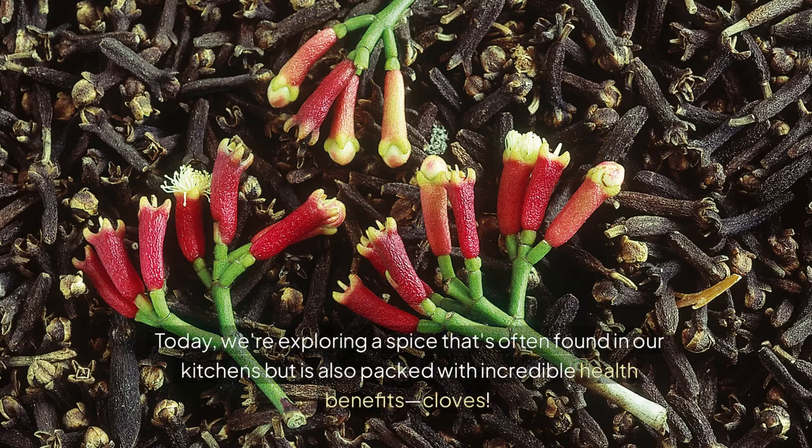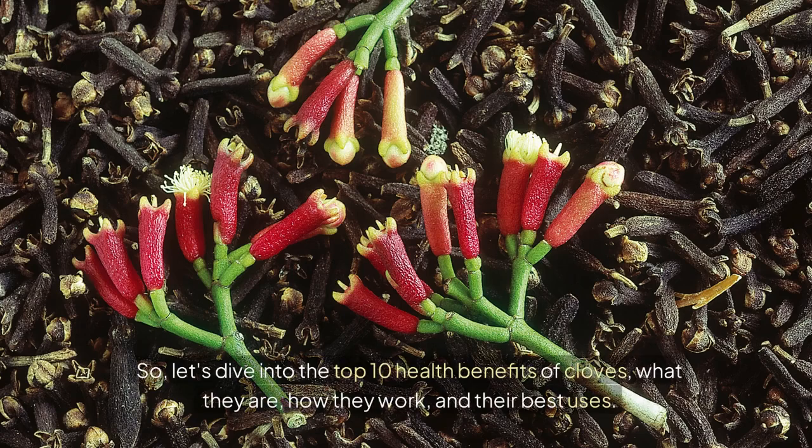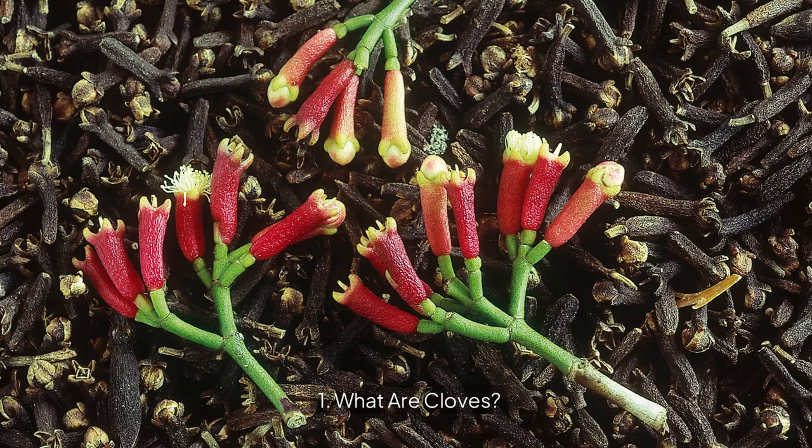Today, we're exploring a spice that's often found in our kitchens but is also packed with incredible health benefits, cloves. So, let's dive into the top 10 health benefits of cloves, what they are, how they work, and their best uses.